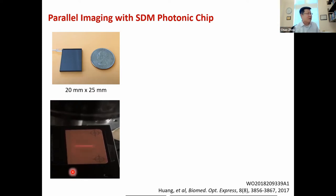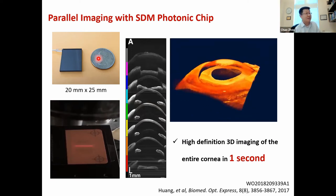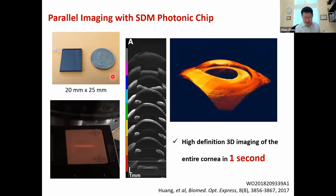And also we are really interested in a miniaturized device. We developed a photonic chip based on silicon photonics. I think Dr. Lan Yang is an expert and I think we can learn a lot from her work as well. So this is a 3D image of the pig eye, the front part of the cornea of the pig eye. The entire 3D scan can be finished in 1 second. And what I'm showing you here is the images from 8 different locations from the cornea, okay?